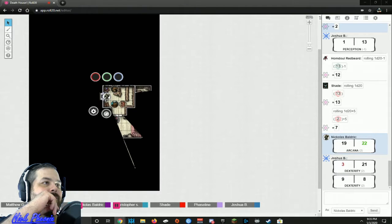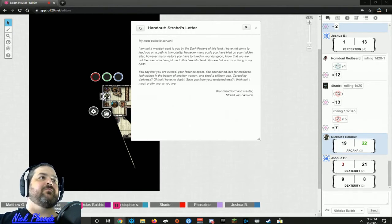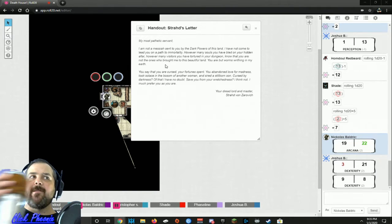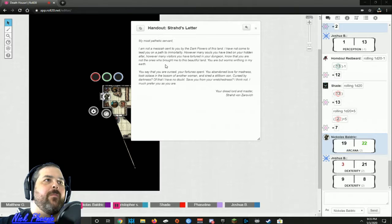What it says. So, it says, my most pathetic servant, I am not a messiah sent to you by the dark powers of this land. I have not come to lead you on a path to immortality. However many souls you have bled on your hidden altar, however many visitors you have tortured in your dungeon, know that you are not the ones who brought me to this beautiful land. You are but worms, writhing in my earth. You say that you are cursed, your fortune spent. You abandoned love for madness, took solace in the bosom of another woman, and sired a stillborn son. Cursed by darkness, of that I have no doubt. Save you from your wretchedness, I think not. I much prefer you as you are, your dread lord and master, Strahd von Zarovich.